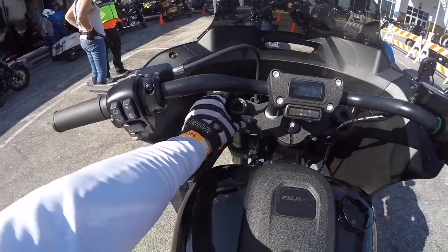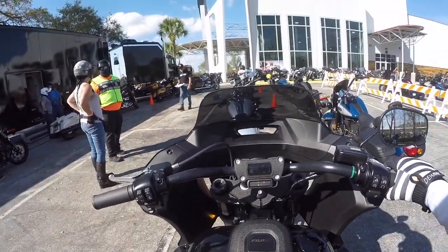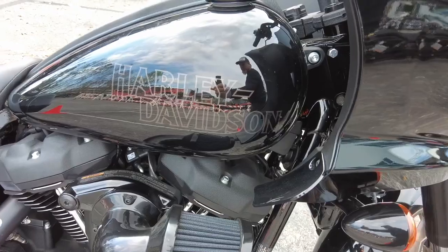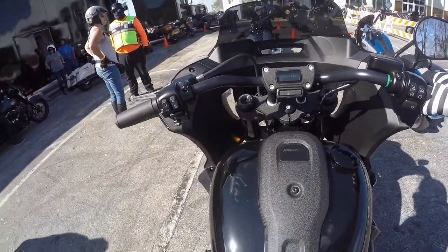Preload adjustable up here on the front. And we get the adjustable preload in the back. Vivid black paint with the Stranger Things font, which I love, and gold accents. Single fuel cap here. This is the tank bib.